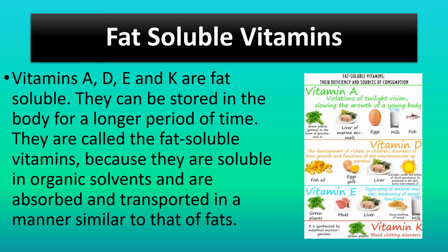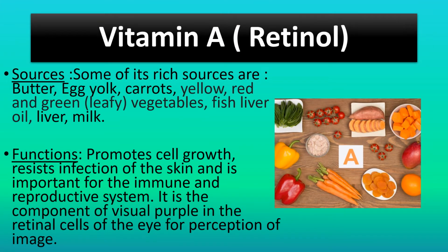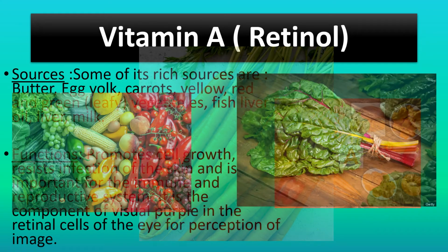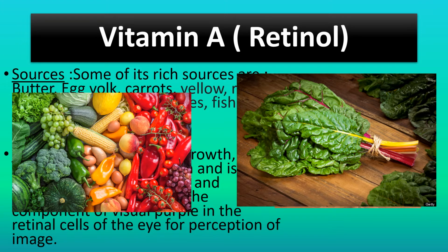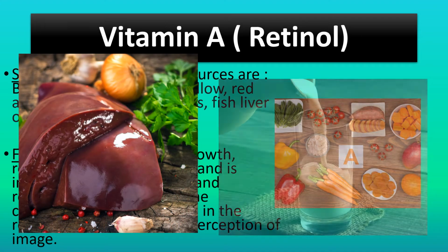They are called the fat-soluble vitamins because they are soluble in organic solvents and are absorbed and transported in a manner similar to that of fats. These vitamins are soluble in fat, as the name suggests, and not in water. First, let's look at vitamin A or retinol. Some of its rich sources are butter, egg yolk, carrots, yellow, red and green vegetables plus green leafy vegetables, fish liver oil, liver and milk.